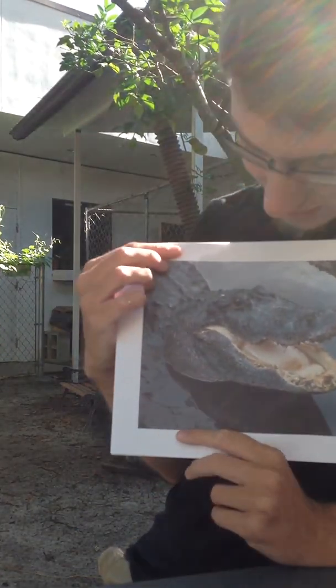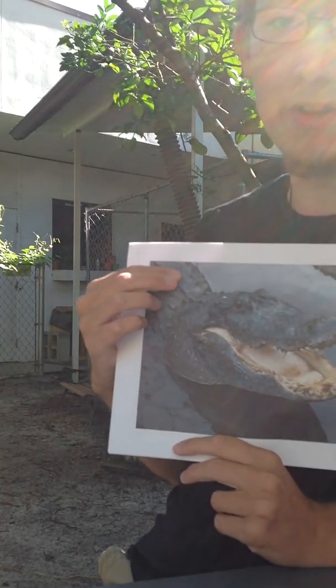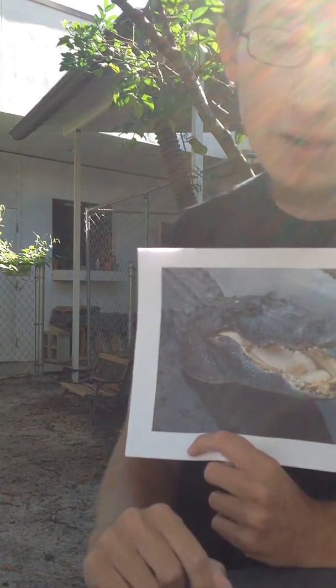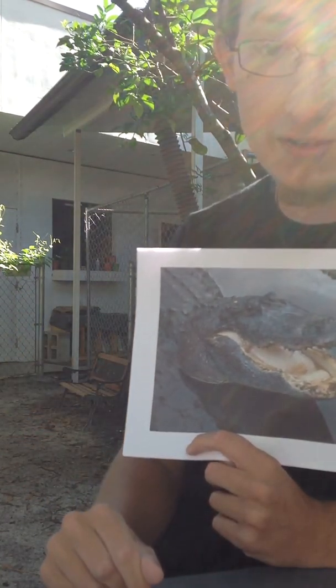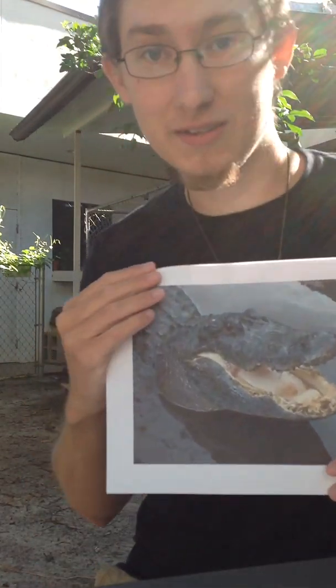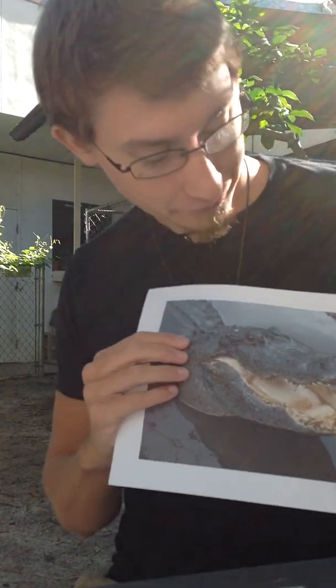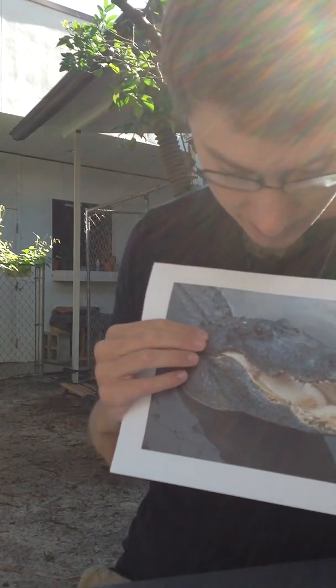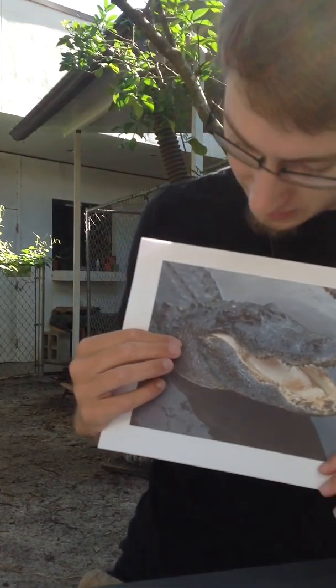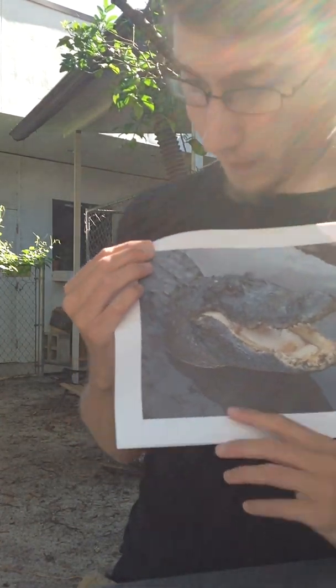Alright, so the alligator is a very special animal. There's only 2 species of alligator in the entire world. One lives right here in Florida, and parts of Georgia, Louisiana, Alabama, and Texas. And the other one lives in China, and is usually found in the Yangtze River. Still cool. So, the alligator is very different from a crocodile. They kind of look the same, but they're very different animals.